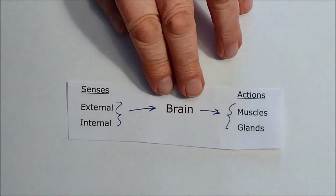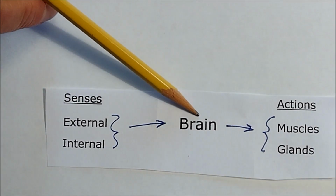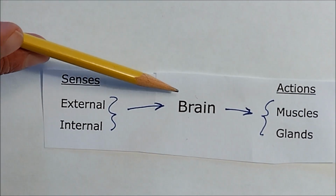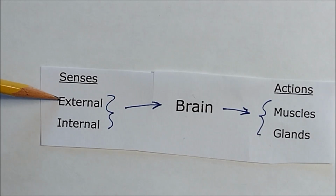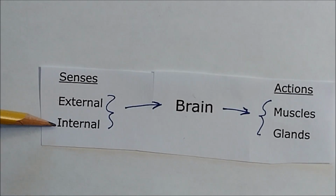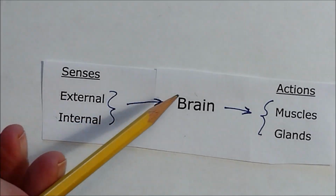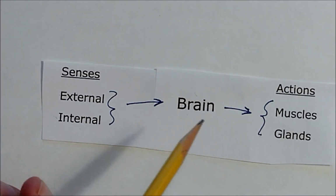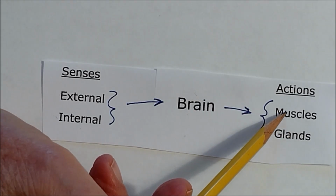Let's take away this idea and show a little bit more specific comparison. So here's the brain, it's the captain of the ship, and the brain needs to know what's going on. It needs to know what's going on both outside the body, those senses like seeing and hearing and tasting and touching, and it needs to know what's going on inside the body, like blood pressure and body temperature and heartbeat. And all that information goes to the brain via nerves. When the brain figures out what's going on, it will give instructions out to the muscles and the glands.